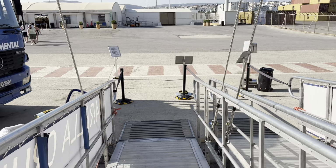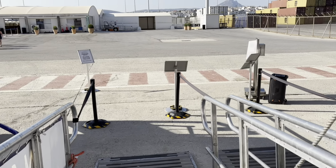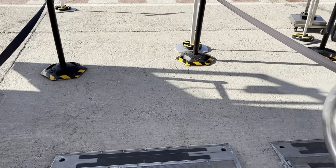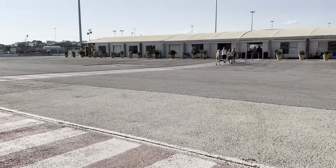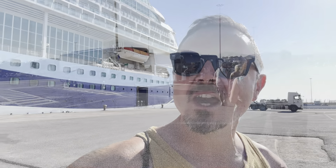Come on, let's step foot ashore on the island of Crete. Are you ready for this? Get your feet ready. Boom. Watch where you're walking, Jamie, and don't get run over. We're walking, we are walking.